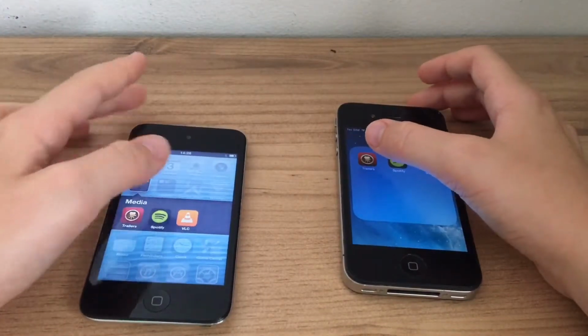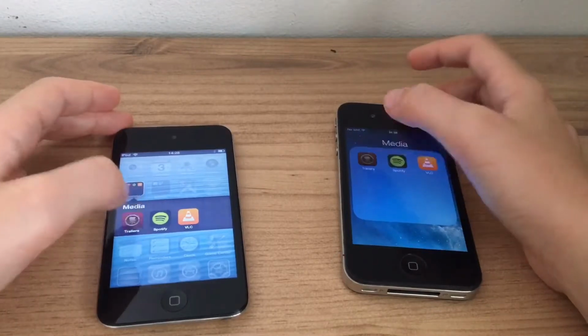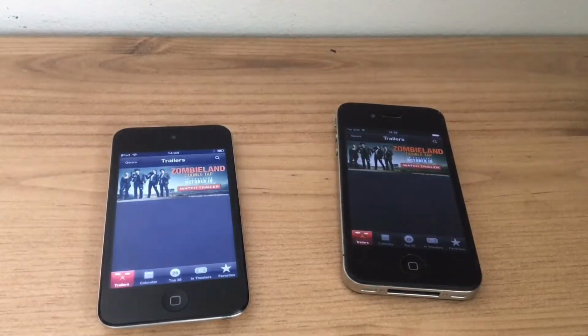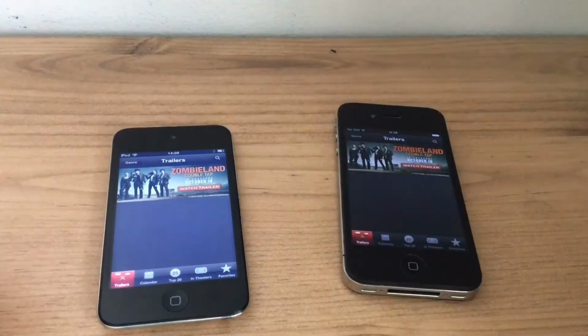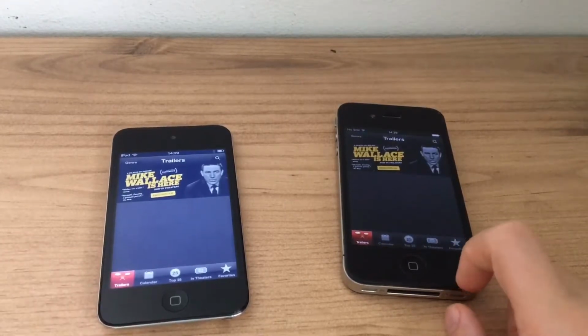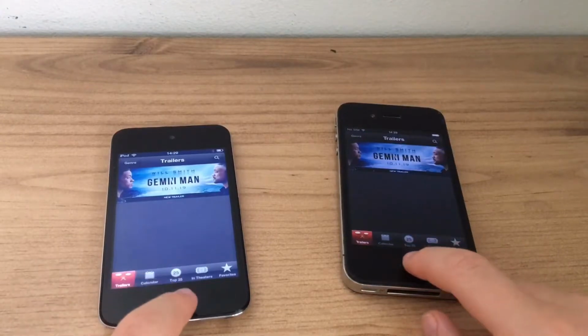So, 3, 2, 1. The iPhone was a little bit faster there. Honestly, it wasn't all that much faster, but it was a little bit faster there. And as this is the iOS 6 version, that shows that this can be faster on iOS 7 than this can be on iOS 6.